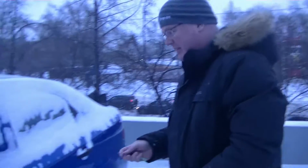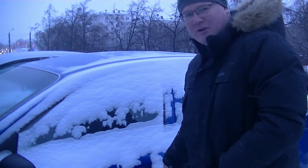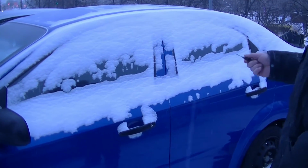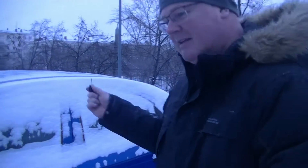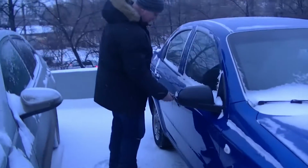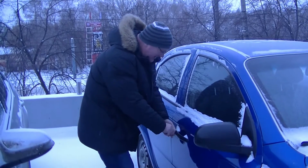So fundamental problem with the cold weather number one is we've got to get in the car, and of course it's not central locking on a button, the key won't go in. But since we're on the windward side here, we'll go on the leeward side of the car. That's just right.